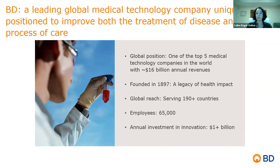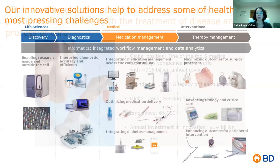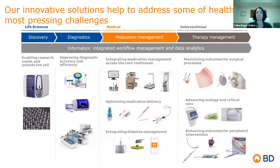We are focusing on solutions from treatment of disease to the process of care, providing solutions for providers, laboratories, hospitals. We have a global reach of around 190 countries where we are represented either locally or through a distributor as well. We have about 65,000 employees, and we invest in R&D heavily, above 1 billion every year. You can see here the type of products we have in our portfolio, which really cover from the discovery, for instance, enabling research inside and outside cells, through diagnostic, medication management, and therapy management.